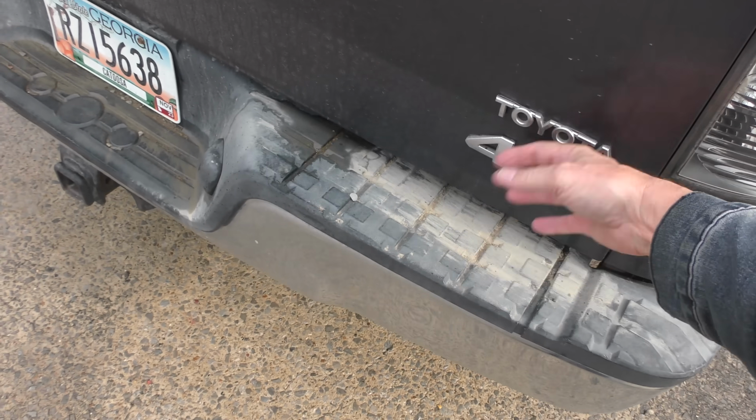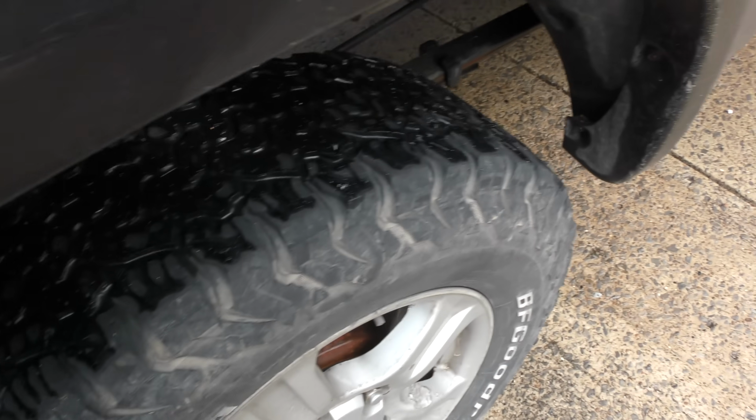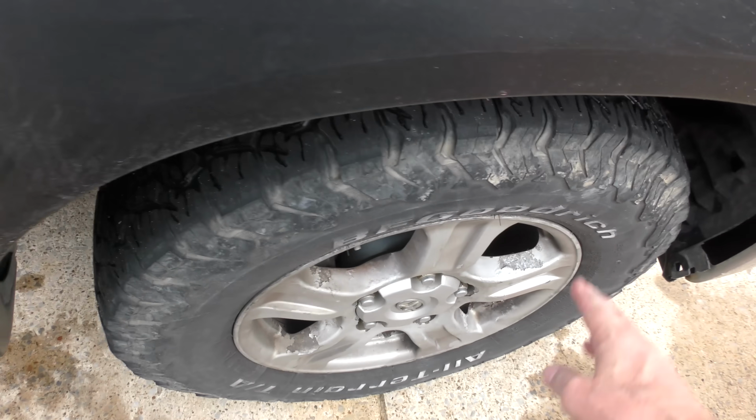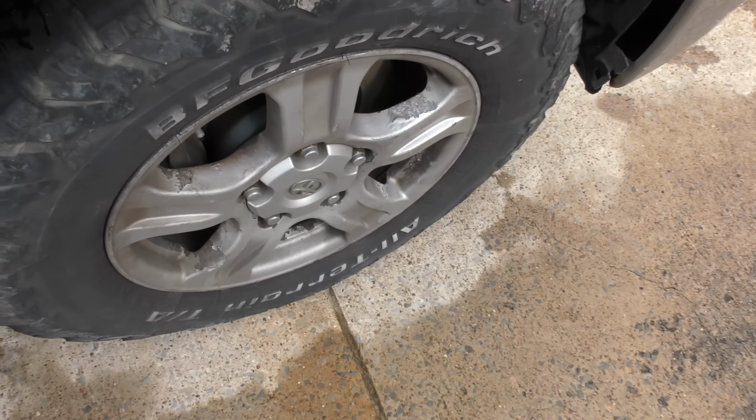It is four-wheel drive. Got the fender flares. It's got still pretty decent BF Goodrich tires on it, back and front. Yeah, the rims are a little pitted. You can clean them and repaint them if you want. Now, these earlier Tundras, Toyota had a point to prove. They overbuilt them. As you can see, we open the door.